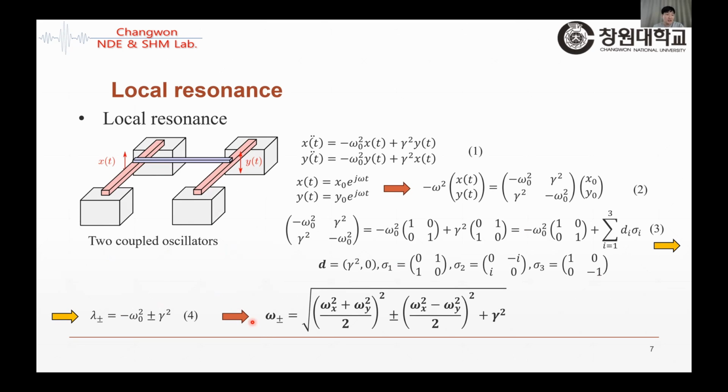We have seen that periodic structures can have an influence on the propagation of waves. These are the equations. We consider two coupled oscillators. They move up and down, and this makes waves propagate from one to the other.